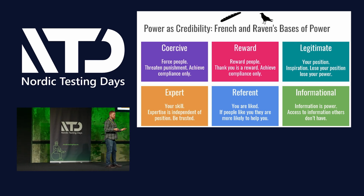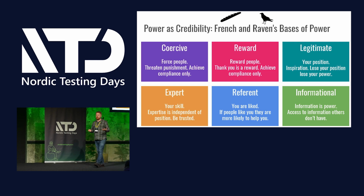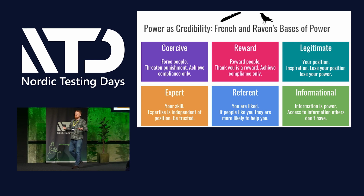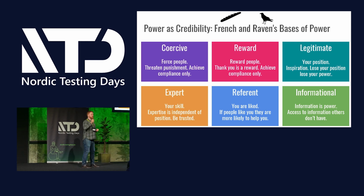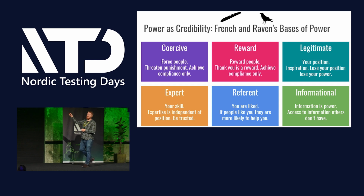Then there's referent power. Referent power is proper sort of playground school stuff. If people like you, they're more likely to want to help you. So if you're popular on the team, then well done, you get a free pass.